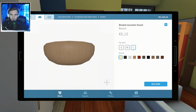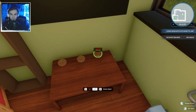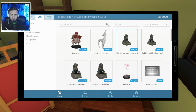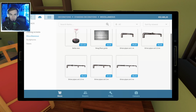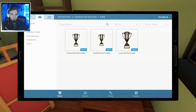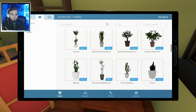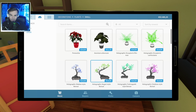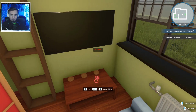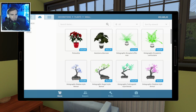Let's get a wooden bowl. Right? For some snacks, possibly. Like three of them. Boom. I would like a maybe not. Vases. Sculptures. Figurines. Folding screens. And trophies. That's a trophy. I'm not in that. Plants. Oh my. Small. I sure want some plants in this place. Wait, what if... Why can't I... Okay, you know what? Let's go differently in the end. Large, please.